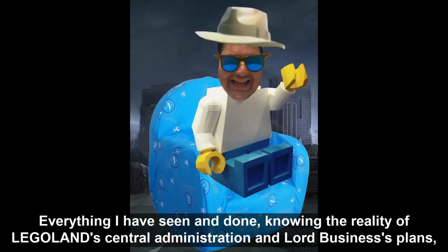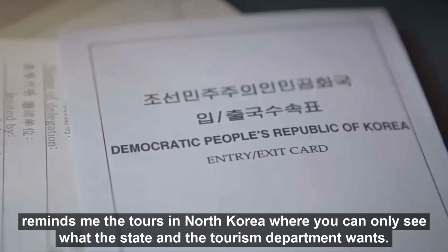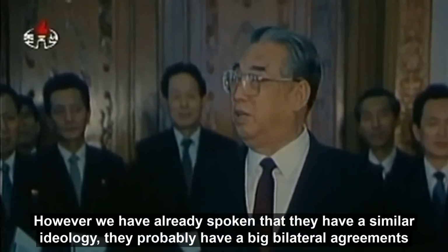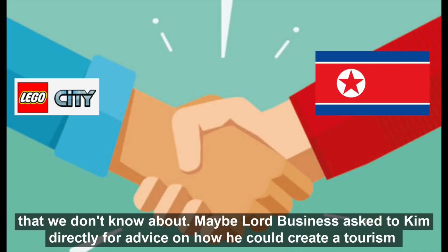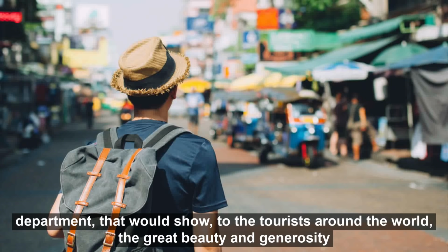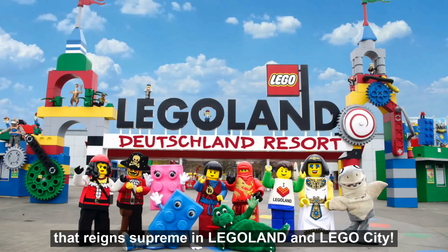Everything I have seen and done, knowing the reality of the Legoland Central Administration and Lord Business's plans, reminds me of a tour in North Korea, where you can only see what the state and the tourism department want. However, we have already spoken about how they have a very similar ideology. They probably have a big bilateral agreement that we don't know about. Maybe Lord Business asked Kim directly for advice on how to create a tourism department that will show to the tourists around the world the great beauty and generosity that reigns supreme in Legoland and Lego City.